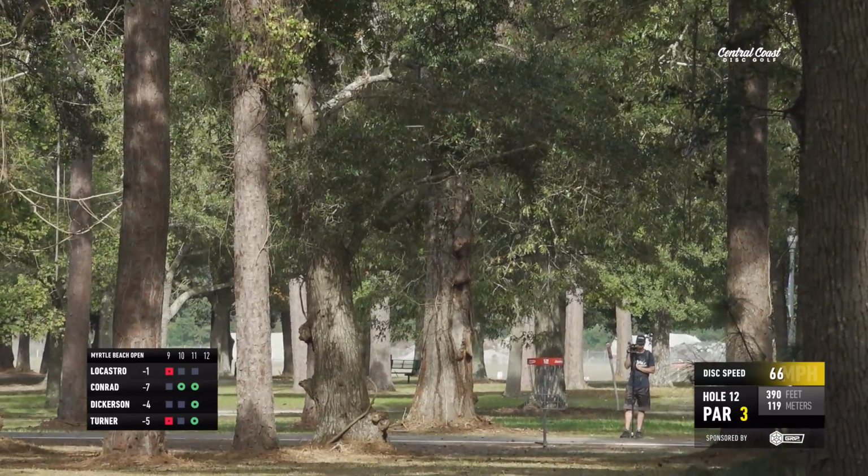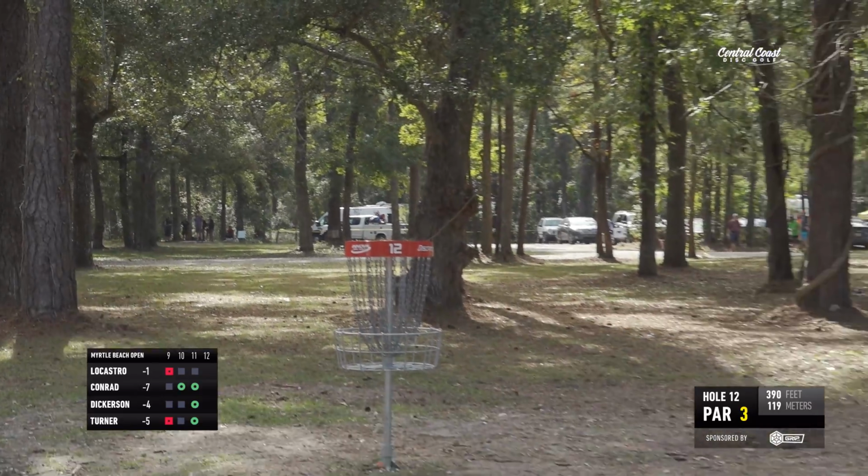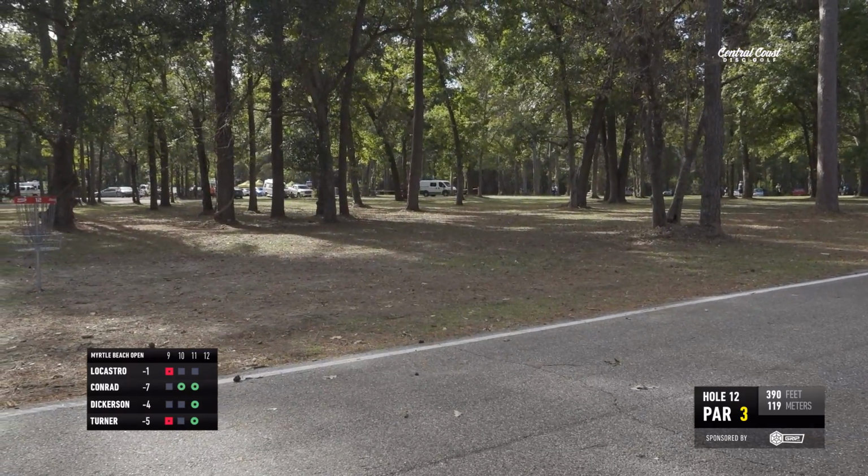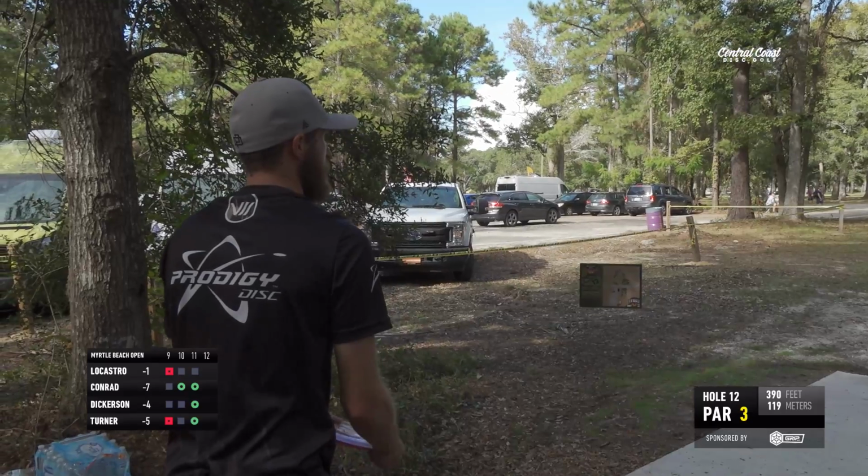Did this guy just throw a putter? No, I think it's that KJ T-Bird. Okay, I was about to say, man, that's incredible. That's what I thought out of his hand, too. And he's pin high, about 36 feet. Not a bad place to end up.